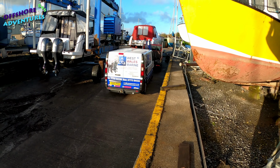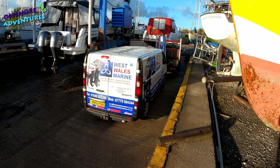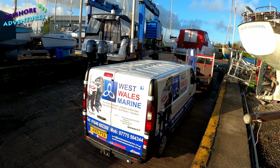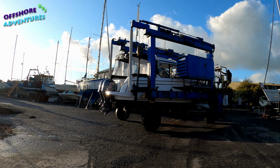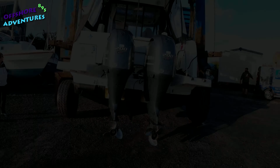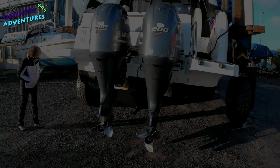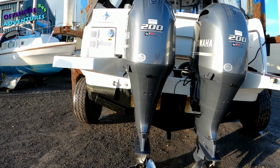And here, West Wales Marine, local Yamaha dealer based just up the hill in Nayland, who are going to be looking after us for us. Well, there we go. That's the first stage done. So we're up in the yard and just lowered it slightly. It does look very weird out on land.